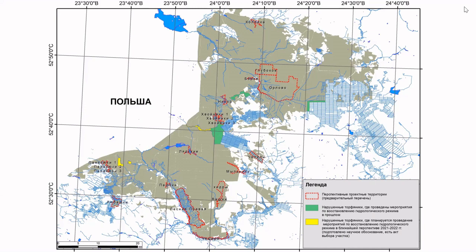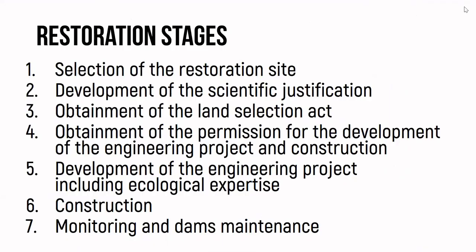So something similar has been done in previous years, like 10 years ago. And by this scheme, we used to perform all our job. So first you define what are the priority objects, then you choose priority out of priority and start one by one using them. So the second one is the development of the scientific justification, a very important step.